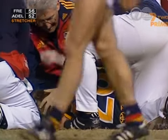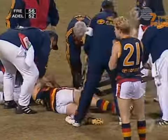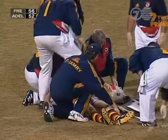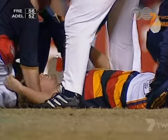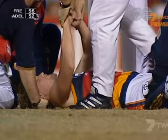And Robbo, if Jarman does kick his 7th goal, will this be the first time that Adelaide have been in front tonight? I would say yes. It's been a courageous effort really since that first quarter, hasn't it? Because they really had to steel themselves. They had to fight their way back into the game.